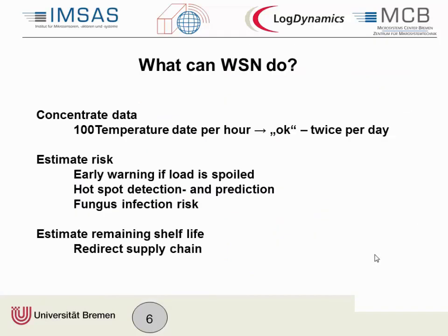So if we look at supply chain problems, what could wireless sensor networks do? First is we can concentrate data. Today, you have 2 thermometers in a container. One where the cold air comes from the cooling machine, the other one at the door. And they continuously broadcast to the harbor, which is a lot of data transfer, which is not very valuable. What you want is 1 signal per day saying this container is okay. And if the container is not okay, an instant warning. Or 2 a day. So you need a system in the container which supervises more than 2 points and which is able to decide things are going okay or not okay.